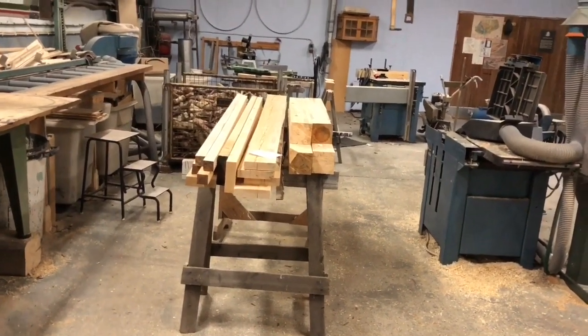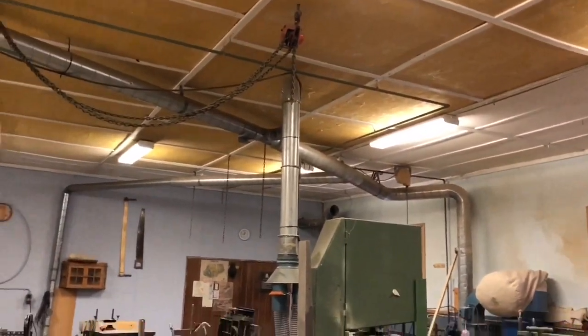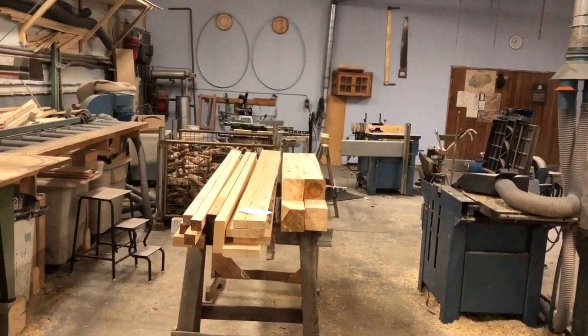I've probably got the rest of the day. What's the time now? 12:45. I've probably got the rest of the day just prepping this before I can even start jointing and putting it together.